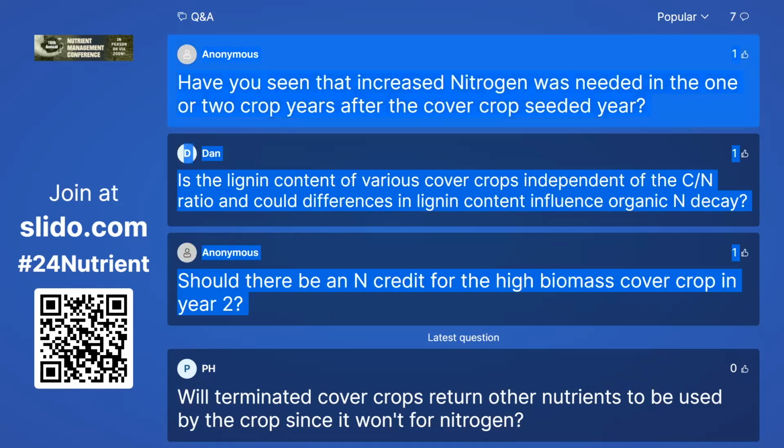All right, have you seen that increased nitrogen was needed in the one or two crop years after the cover crop seeded year?